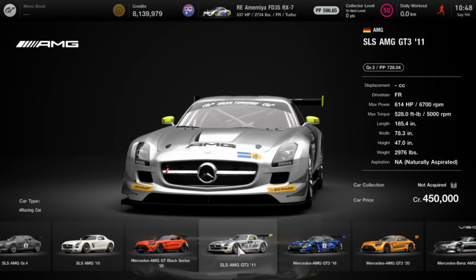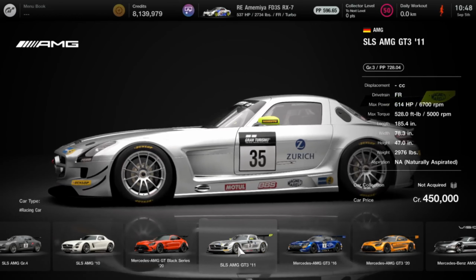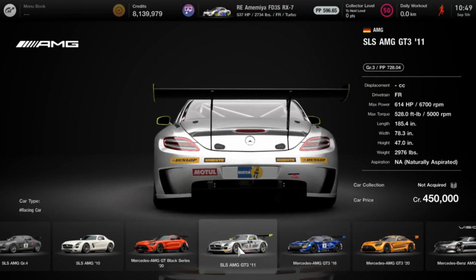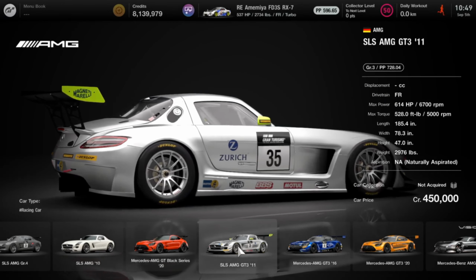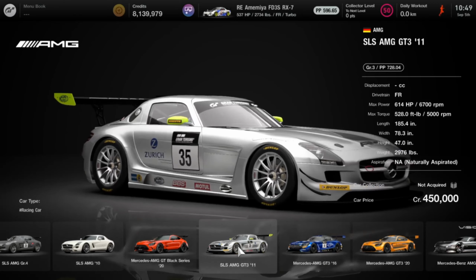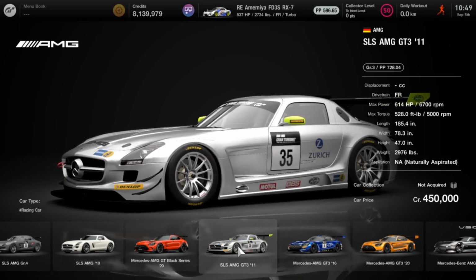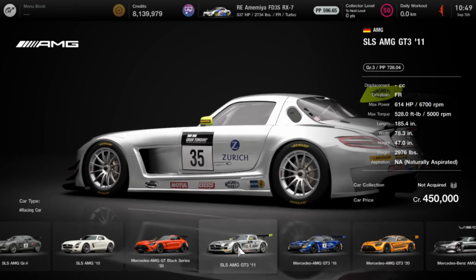If you remember the SLS AMG GT3, this car came out in 2011, and they built the racing version back then. They competed in the FIA GT3 Championship for Mercedes-Benz. To compete in the FIA GT3, you need a production car as well. So the SLS AMG, you may know this car as the beauty and the beast of it, the 21st century 300 SL Gullwing.